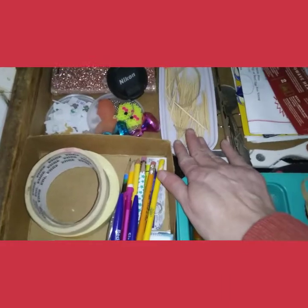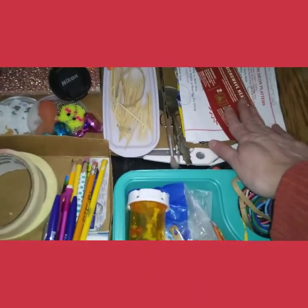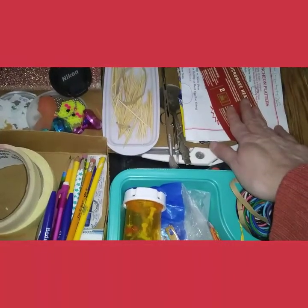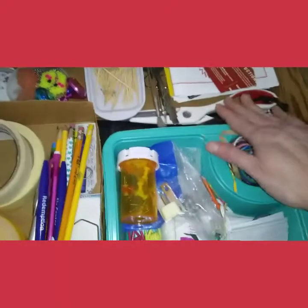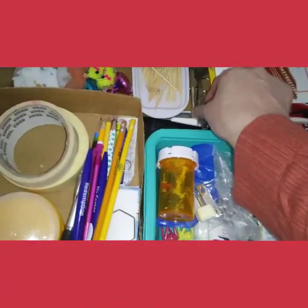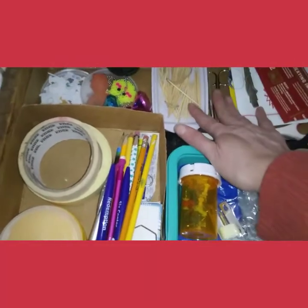The butter top disappeared, so I just put my toothpicks in it. I have all our directions for frozen foods and whatever menus we have over here, and I can easily access my scissors and my kids when they want to paint. There's a couple paintbrushes in here.